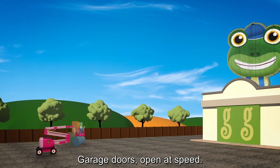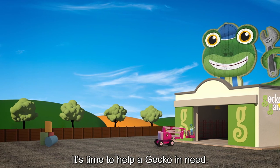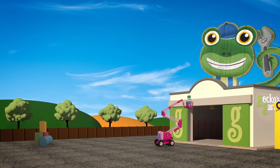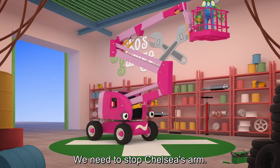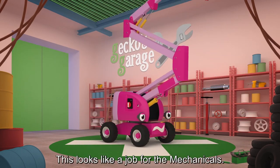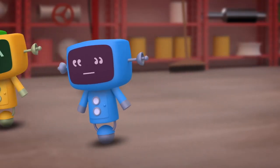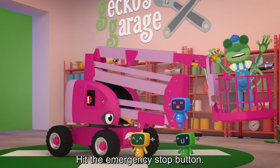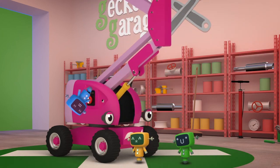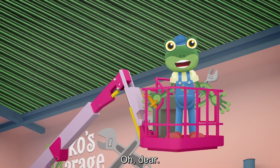Garage doors open at speed. It's time to help a gecko in need. We need to stop Chelsea's arm. This looks like a job for the mechanicals. Go, go, mechanicals! Hit the emergency stop button! Phew! Thanks, Blue Mechanical.